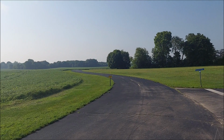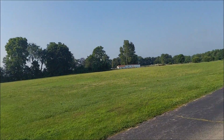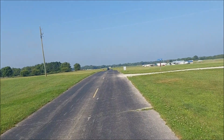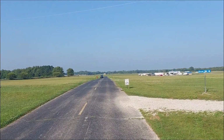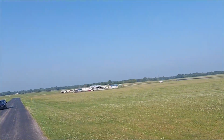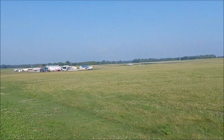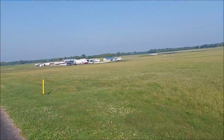Straight ahead there we'll reach a boundary of the AMA's property. Can't go any further, so we turn right and follow this road down here, and again you get a view of the F3N flight line that we were at for the preliminary rounds, and an RV parking area.